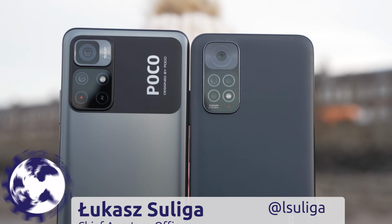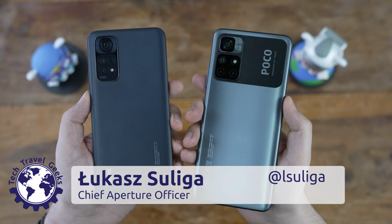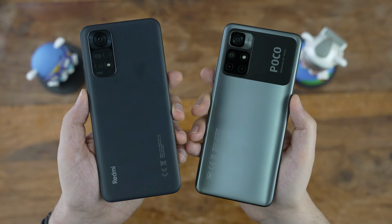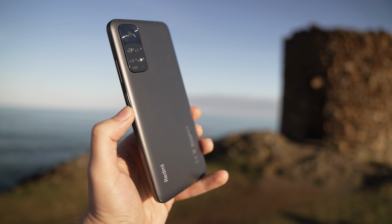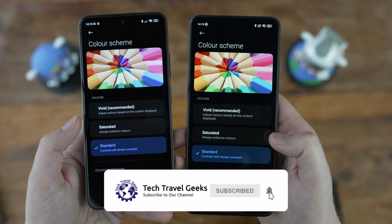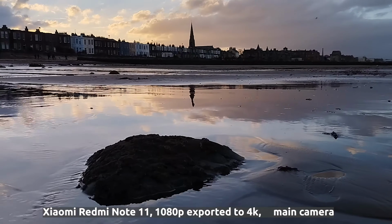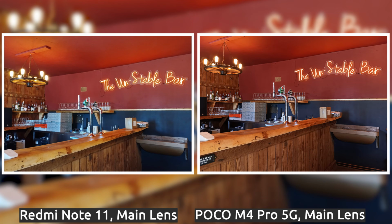If you're looking for a low-cost smartphone right now, you might be wondering which device to go with. In this video, we look at two recent devices under the £200 mark from two of Xiaomi's brands, the Redmi Note 11 and the POCO M4 Pro 5G. We'll discuss all the aspects of those devices, from build and screen quality, to software and gaming performance, to photo and video quality, with some side-by-side comparisons. So let's just get into it.